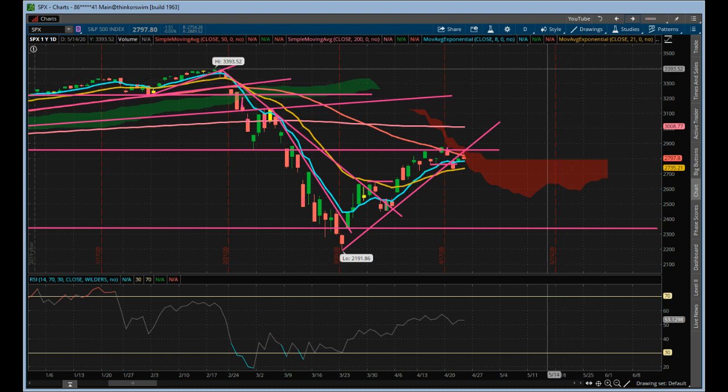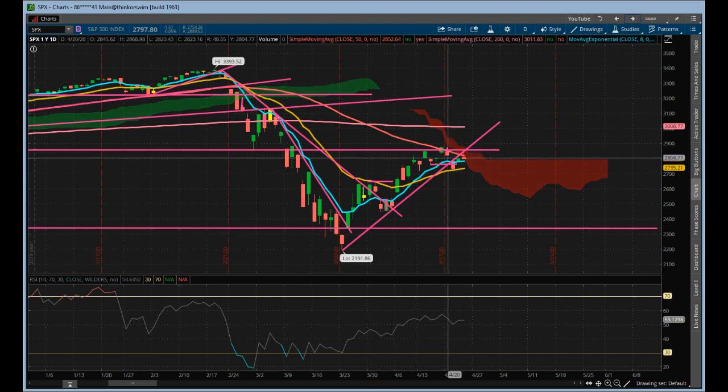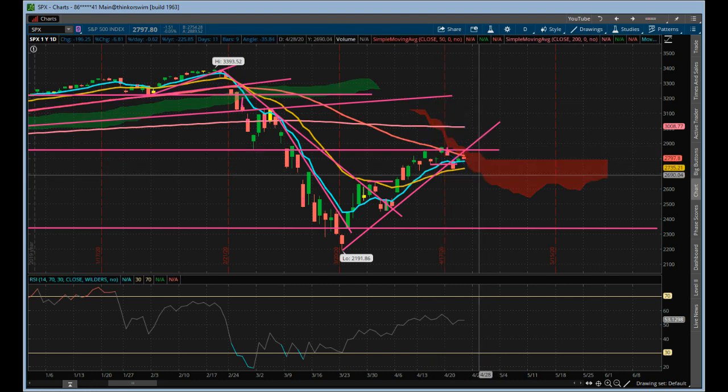Daily chart, very interesting area right here. We are below the upward trend line, so we're no longer bullish until proven otherwise, because they're trying to prove otherwise right now. We're basically in the trend box. Ultimately we want to see what's going on with the high of this pivot right here. Oh, I thought I had my box up. I thought it could read my mind.